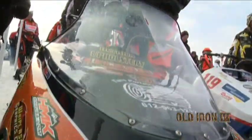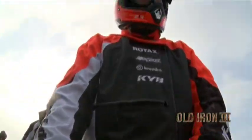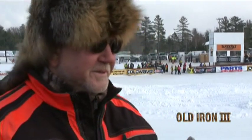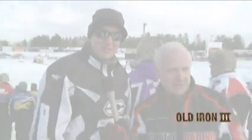Well, I love the old sleds, the vintage racing. It's pretty cool to see that old stuff out here running around. Well, it sure is. And where are you coming from? We actually have a place up in Land O'Lakes, but we're from down Milwaukee way. So this is a tradition for you and your family? Haven't missed it in 25 years. 25 years? Yep. Wow. We'll be here next weekend, too. All right.